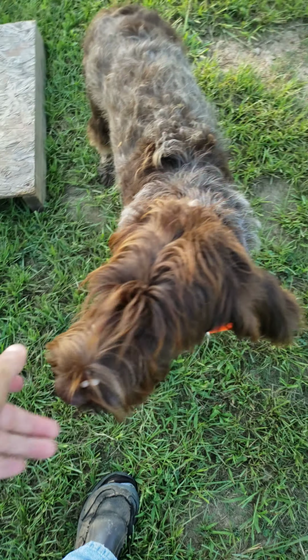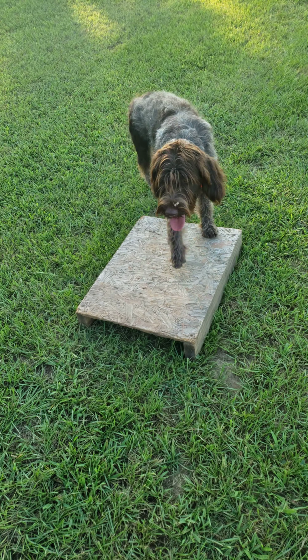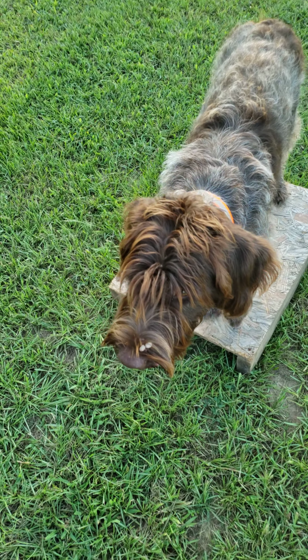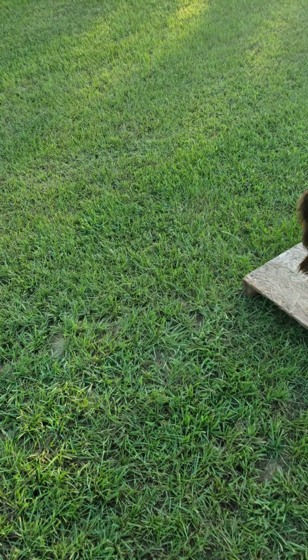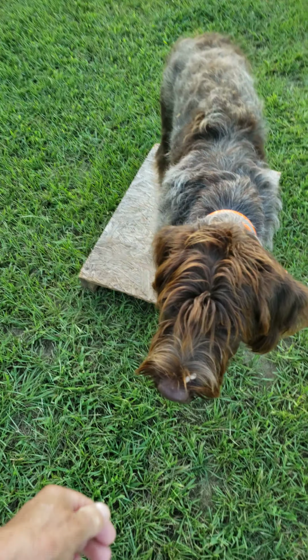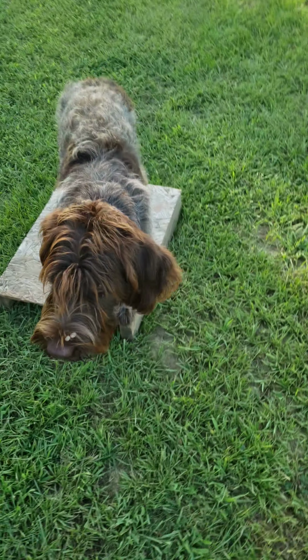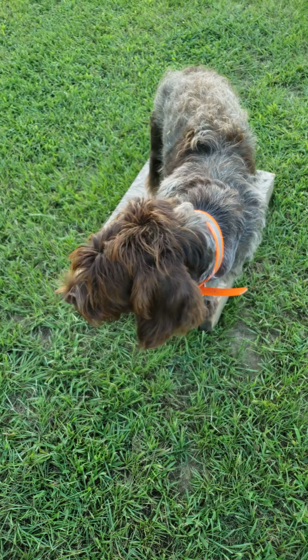Matter of fact, she even went up toward it then, so I'm going to reward her for that. Good girl. Good girl. Good girl, Lulu. Notice then when she looked at the pigeon, I clicked and rewarded her.